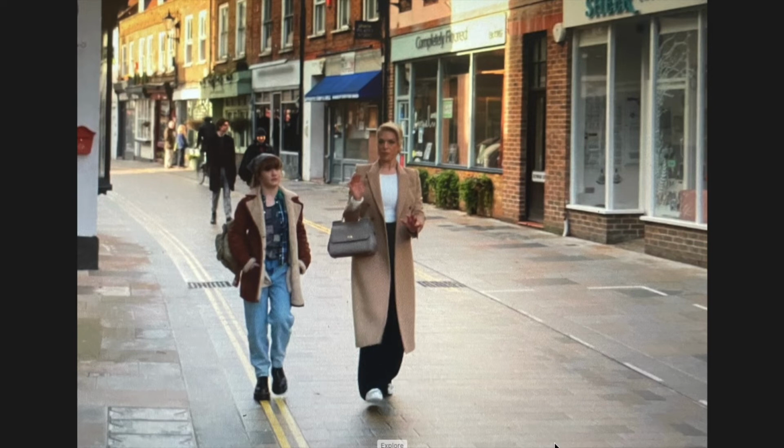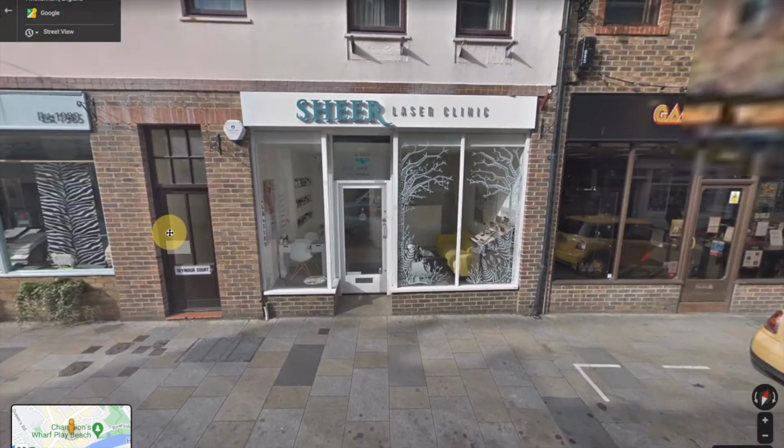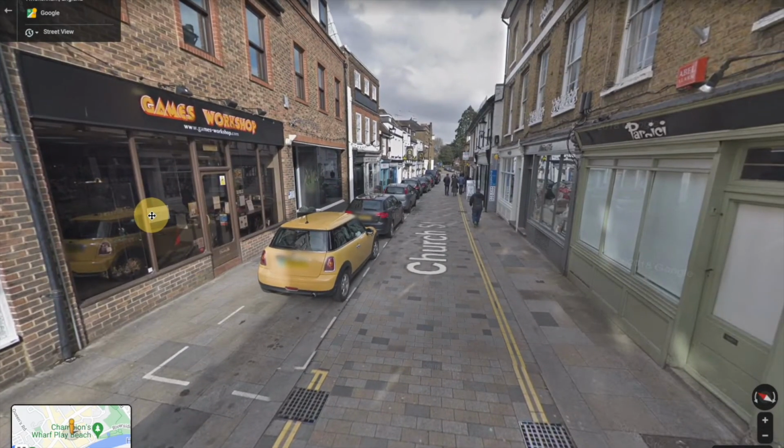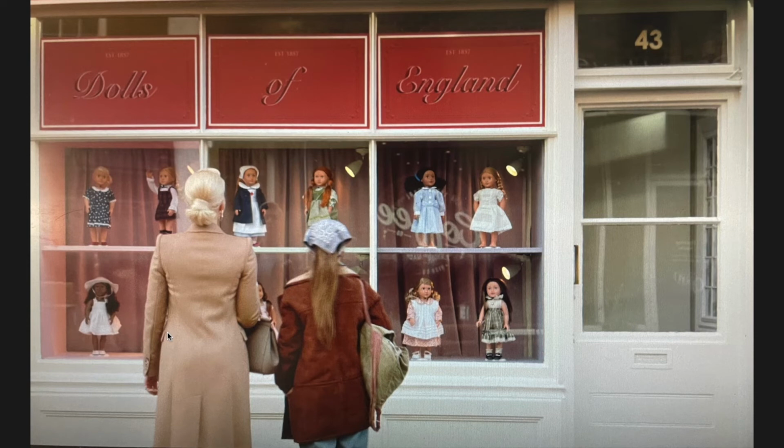Also on Church Street in Twickenham are these two characters who are on their way to a doll shop. There in the background you can see a laser clinic called Shear and a store called Completely Floored. Here on Google Maps is that exact same view. And in fact, right over here, see that shop right there? That is a shop at 43 Church Street in Twickenham called Mojo. And it appeared on the show as the Dolls of England, a shop full of tortured English orphan dolls. I hope that the shop was paid well to probably be shut down for a couple of days and be briefly turned into a weird doll shop.